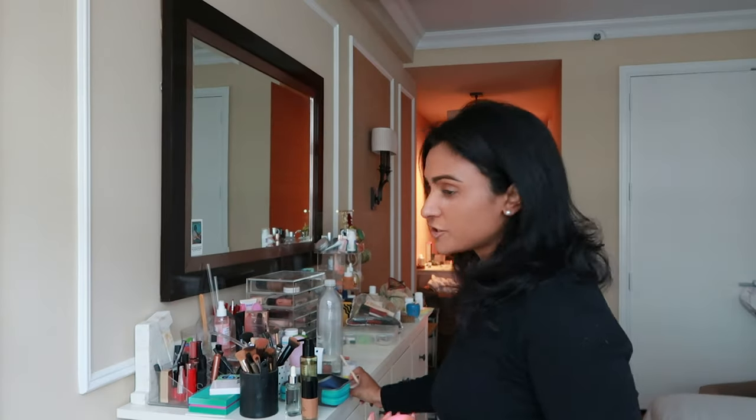dark spot, color corrector, and see what happens. I'm going to finish the rest of my makeup. I will give you an update. You will obviously see the wear throughout the day, but I'm going to finish that off camera, and then we've got to go. Okay, got the rest of my makeup on.